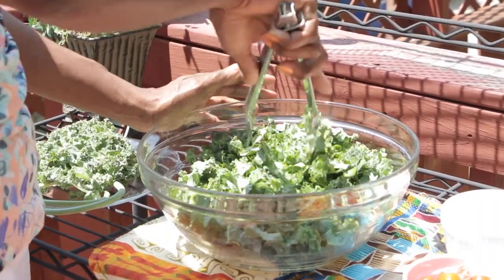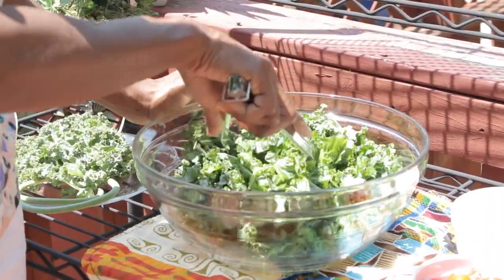So the first thing that I tell people to do is to add rather than take away. So I suggest that people start adding more dark leafy greens to their plate. And you can imagine a plate. I suggest that people make half of their plate greens. So whether it's kale salad, or mustard greens, or spinach, or collard greens, whatever your favorite greens are, make half of your plate greens.